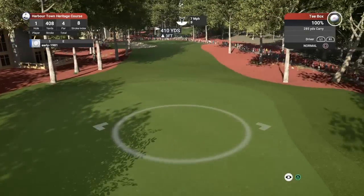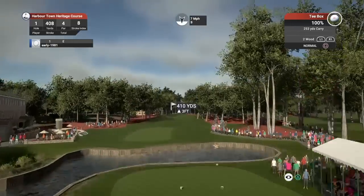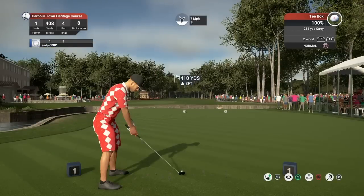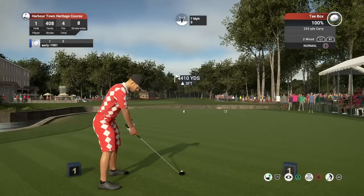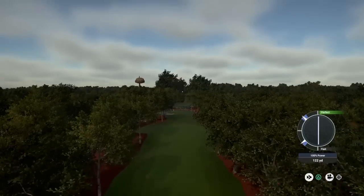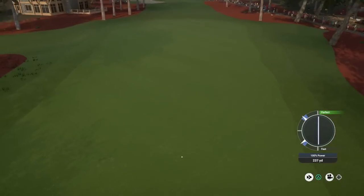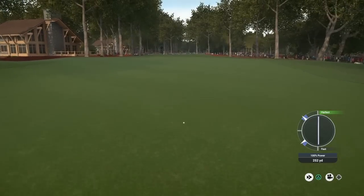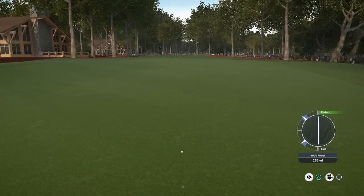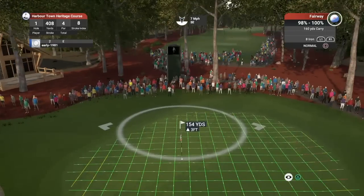Delighted that the AI's eventually given us a real challenge here. So 7 mile per hour wind, dropping down to the 2 wood, and I have changed my outfit up a little bit. I've paid my homage to Tiger Woods. And there we go, there's a far better swing line, guys. I have been on the driving range probably for about an hour and a half since the last video, just making a few tweaks, and I am starting to see the improvements in my swings.